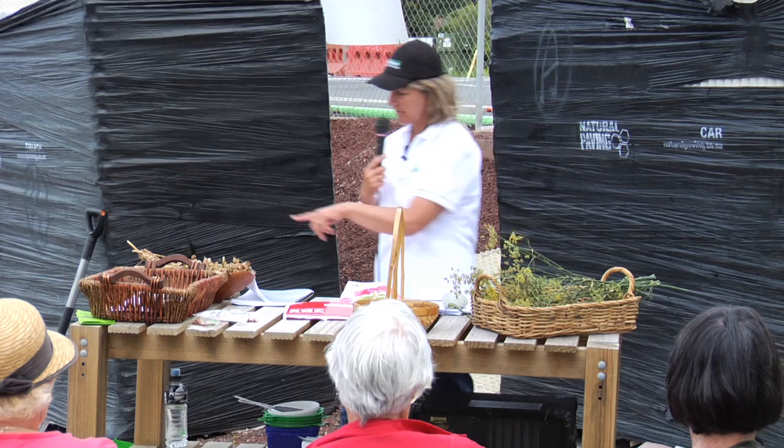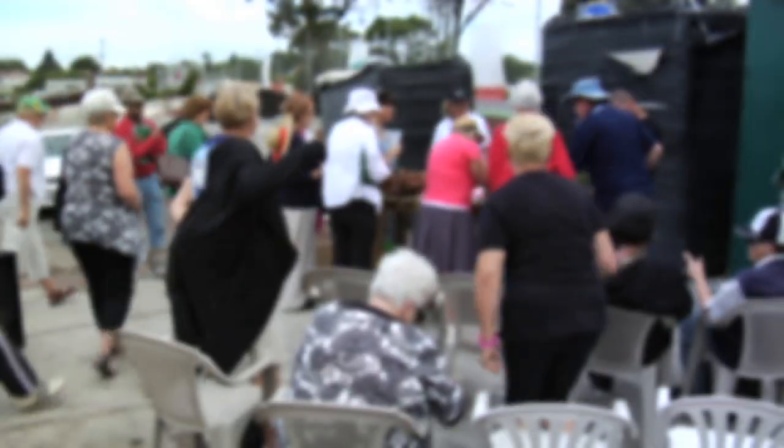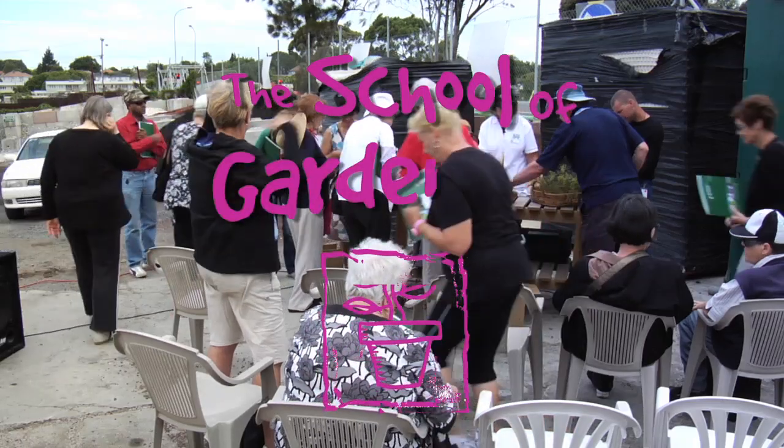Help yourself to some commelina seed, and if you're really fast you might get some sweet pea seed.